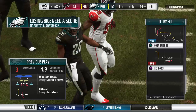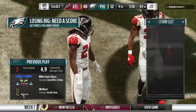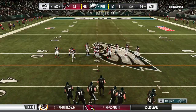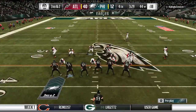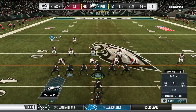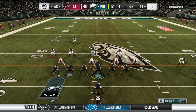Well, if the coaching staff's doing a good job upstairs, they'll file away what they just saw from the defense right there. They sold out to stop that running play. I'd say keep that in mind. They want to try that again. Go play action, hit them over the top. The Eagles on 3rd down. It's been a problem. Just 1 for 7 thus far. This time they face a 3rd and 2.